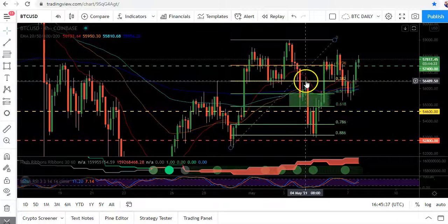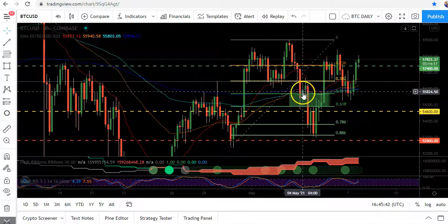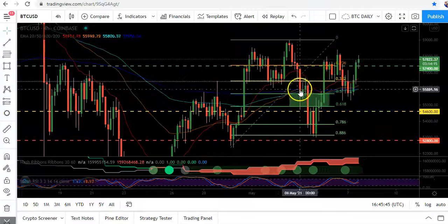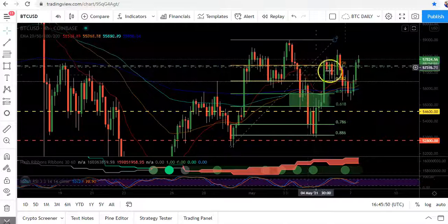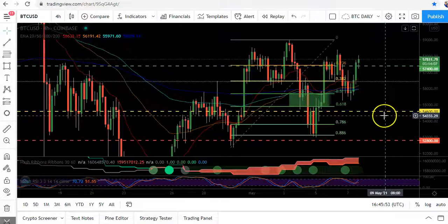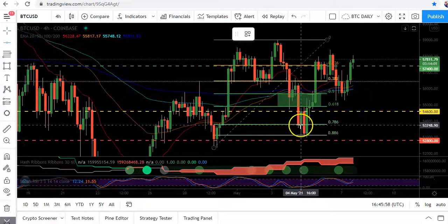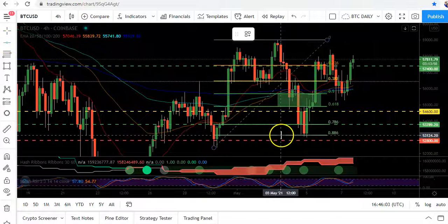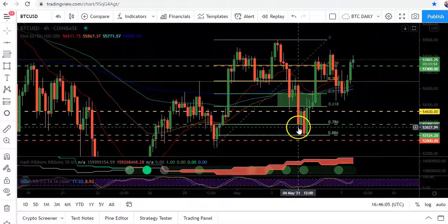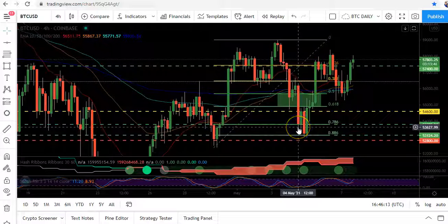I didn't wind up taking this trade because we had already hit the 382. It was just too close to the 382 and the 236 already to really make any good profit. So what I did was wait for our last resort zones, which would be the 786, 886, right in here. So once we close this green candle here on the 4-hour chart in the 786, it's pretty much right on the 786, as you can see, right?